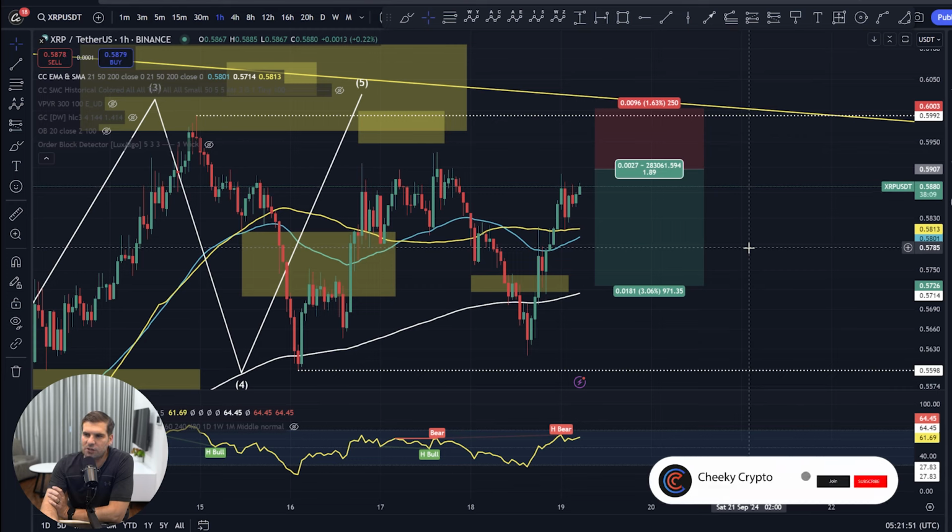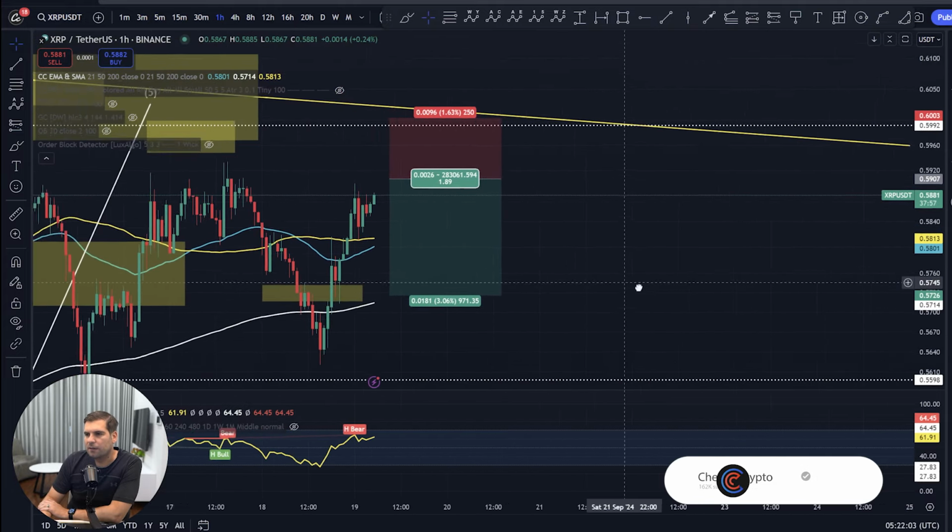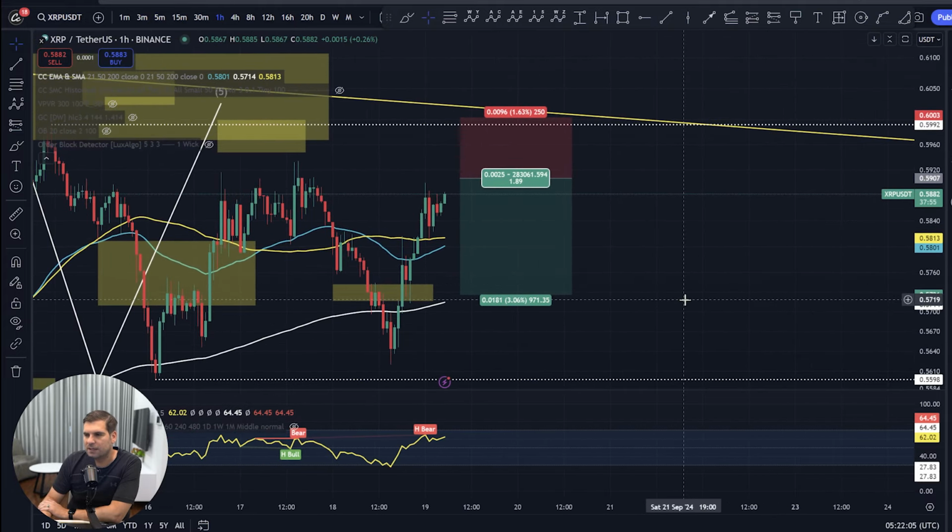So a short position on XRP seems to be the one that I personally would be looking for when it comes to the price action on XRP, specifically on the smaller time frames. Okay, so looking pretty good, I think, in my opinion, for some trading opportunities here.